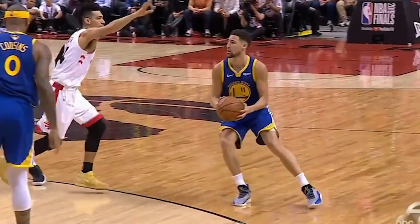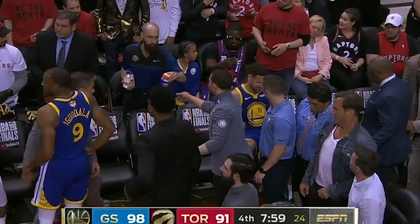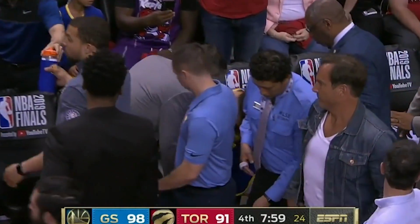When Klay Thompson landed awkwardly after a mid-air collision with Danny Green, it took a few minutes before it became clear his hamstring wouldn't let him play any longer. With Steph Curry being the biggest threat by such a large margin over anybody else in the Warriors, it made sense for Raptors coach Nick Nurse to get radical with his defensive alignment.